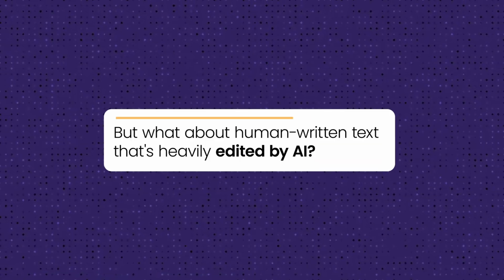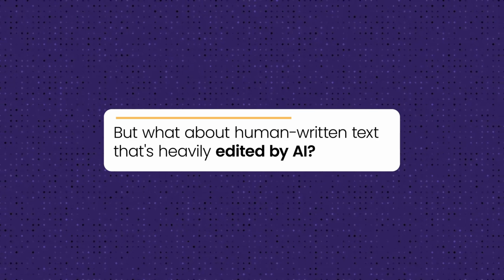One challenge in testing these tools is defining what should count as AI content. This isn't as straightforward as you might think. Consider the different scenarios. Pure AI-generated text is obviously AI content. But what about human-written text that's heavily edited by AI? Or content that starts with an AI outline but then gets significant AI editing assistance? Most experts would classify these as AI-generated too.